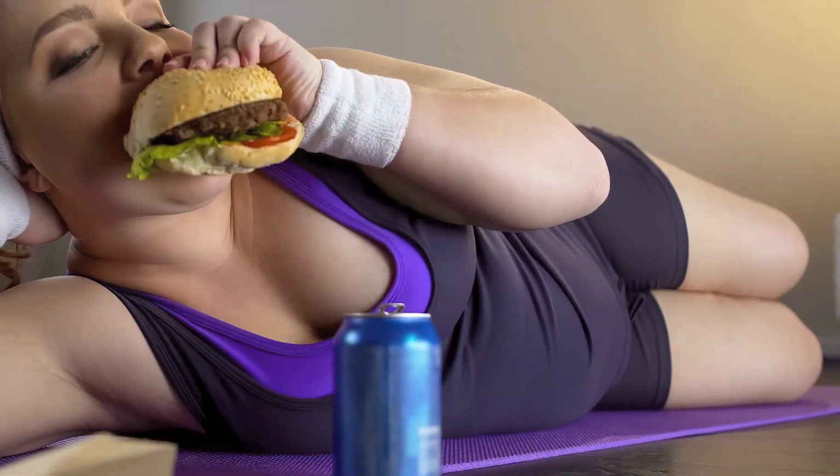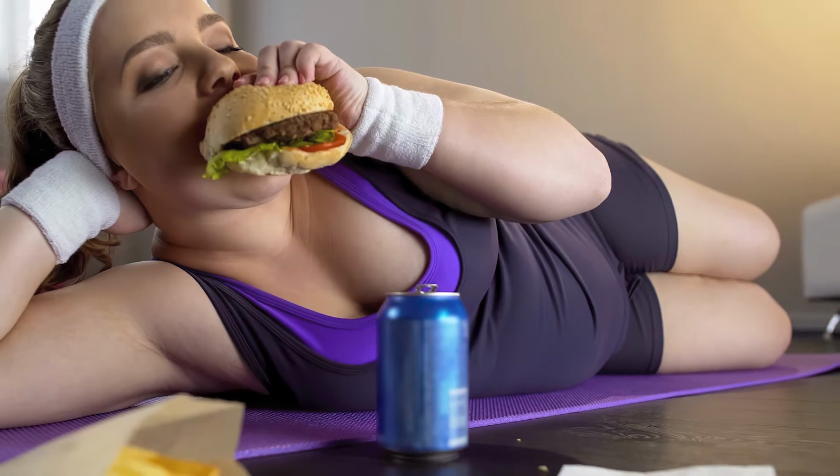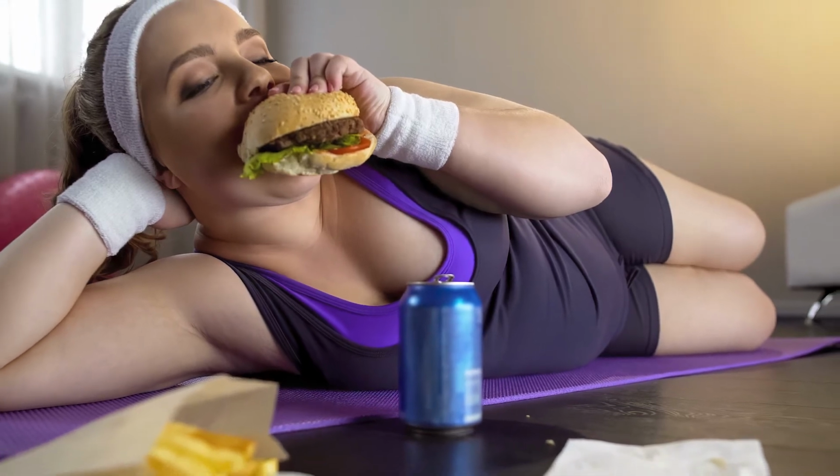Belly fat is more than a nuisance that makes your clothes feel tight. It's actually very harmful for you. This type of fat, which is referred to as visceral fat, is a major risk factor for type 2 diabetes, heart disease, and other serious health complications and conditions.